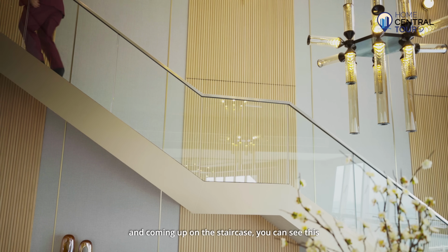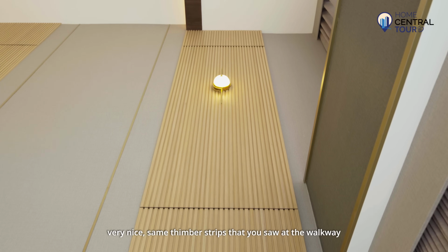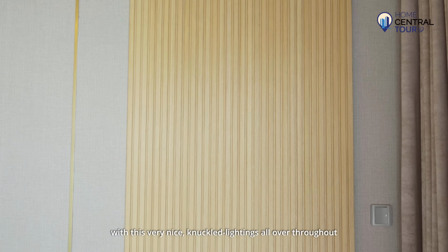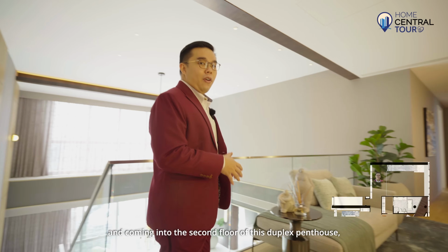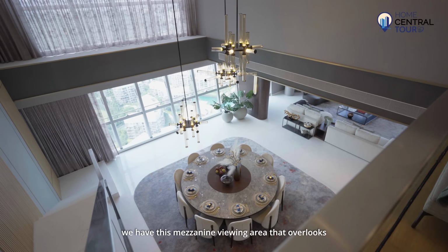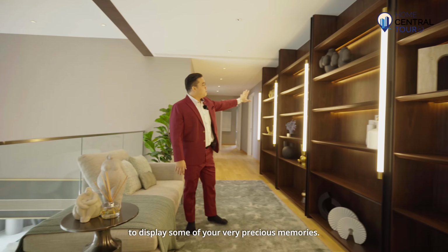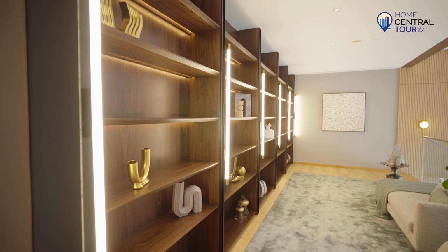And coming out on the staircase, you can see this very nice same timber strips that you saw at the walkway, with these very nice knuckled lightings all throughout the entire staircase. And coming into the second floor of this duplex penthouse, we have this mezzanine viewing area that overlooks into the formal dining area, with shelves lining throughout to display some of your very precious memories.